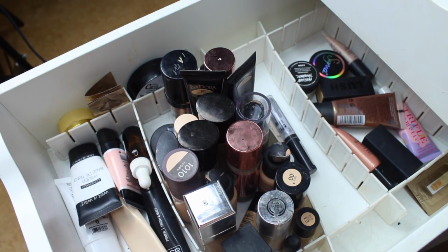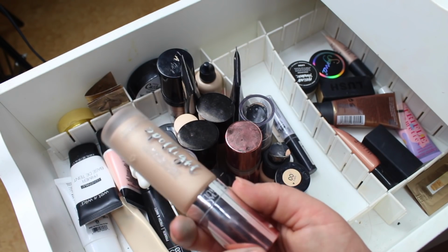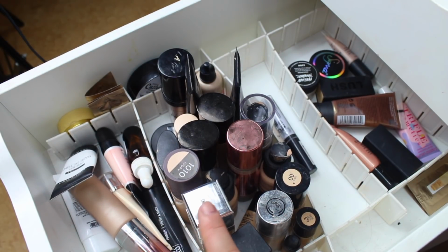And I'm gonna focus on using up some more of my primers. But oh my god, I put this one in my foundation pile. This is a primer. So I have one less foundation than I said, so 17.